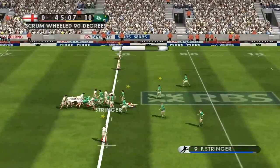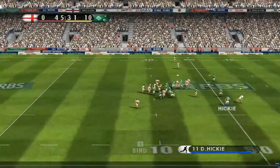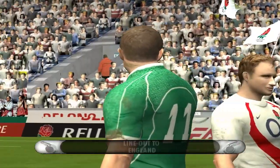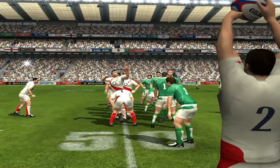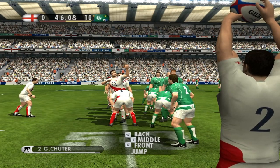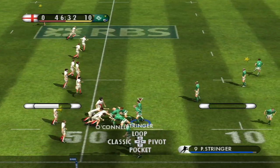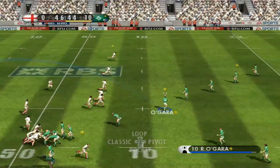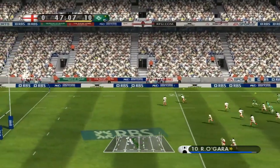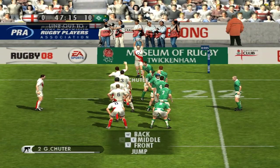O'Gara. They're on the 10-meter. Back it goes. No one to pass to, so he has to kick. It's an English line. They throw. Ball stolen, line out ball. Throws the long pass. Kicks. It's a lot of space back there. Excellent technique. Great spiral punt. That takes them into the opposition half.